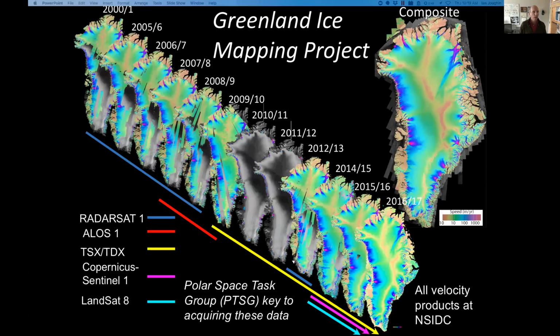We started with fairly sparse data in 2001, and we've been increasing the density of the coverage as new sensors have come online. You can see the latter ones at the bottom of the screen, where we now use Sentinel data and get almost complete coverage of Greenland when we combine it with Landsat data as well. And in the top right, you're seeing a 20-year average. It's the most accurate map we have, by averaging all the data from 20 years.